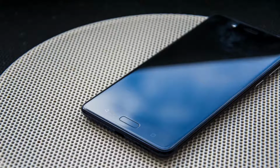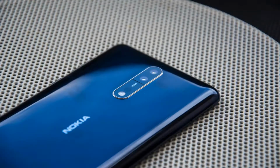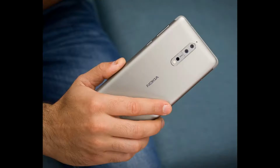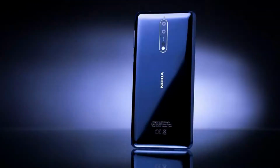The screen is also protected by a Corning Gorilla Glass 5 scratch-resistant display. The phone is powered by a 2.4 GHz Octa-core Qualcomm Snapdragon 835 processor, and it comes with 4 GB of RAM. This means the processor has octa cores in the CPU, and 4 GB of RAM ensures the phone runs smoothly with multiple applications open at the same time.